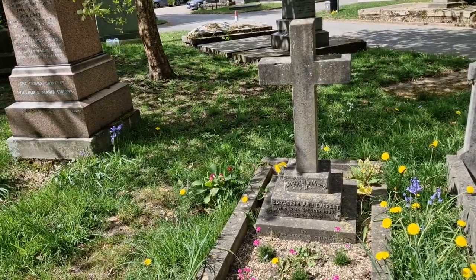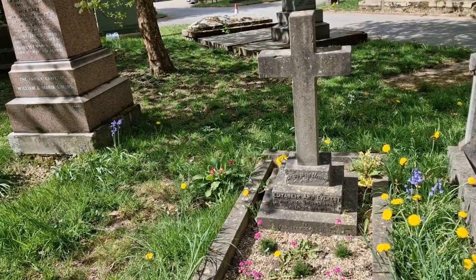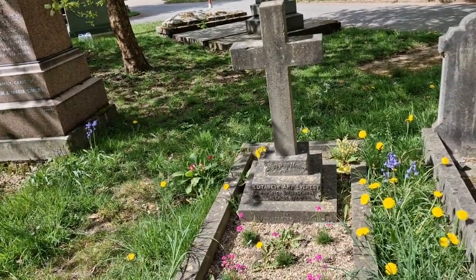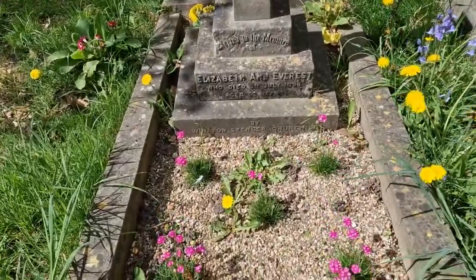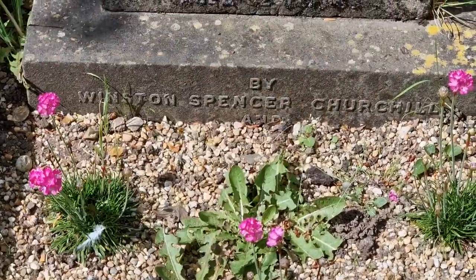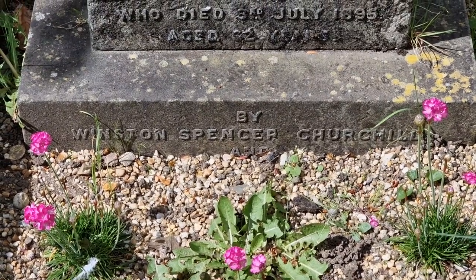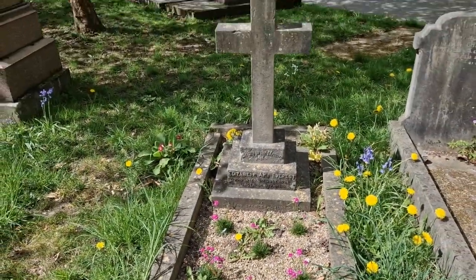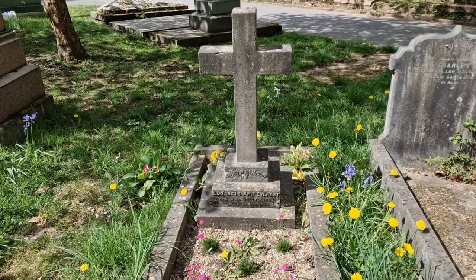The same book states that the headstone bears Churchill's name alongside that of his brother John Spencer Churchill, nicknamed Jack, but this part with John Spencer Churchill's name can no longer be seen. You see where it says, and, so Winston Spencer Churchill and John Spencer Churchill. And this is the grave of who we shall call Nanny Everest, who's basically responsible for raising Winston Churchill and his brother.